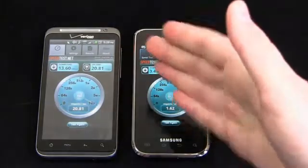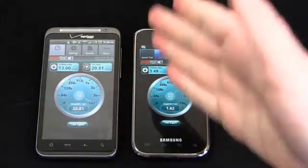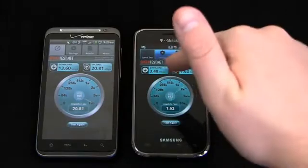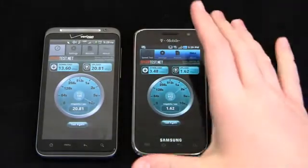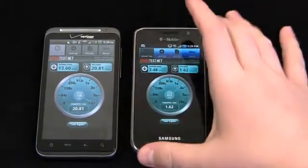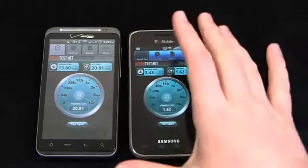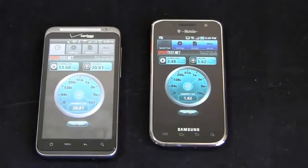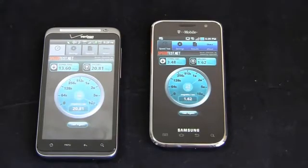In comparison, Galaxy S 4G, too many 4G devices. Galaxy S 4G, 3.48 megabits per second, 1.62 megabits per second on the upload. So much slower. That said, it's not bad in comparison to some of the AT&T and Verizon 3G stuff. But hey, for 4G speeds, Verizon LTE takes the cake.